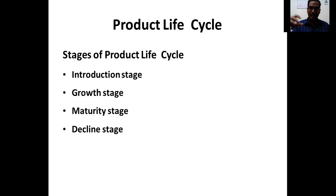And when you take the last stage, decline stage, the market share may go down, the sales may go down. So the company or business will spend more money on R&D, research and development, to find out a new feature or revamp the product, so that the same product will be introduced in a different form, or with added features, or they do some line changes and reintroduce it again. So again it will go through all these four stages.